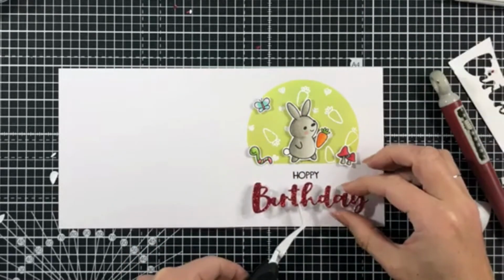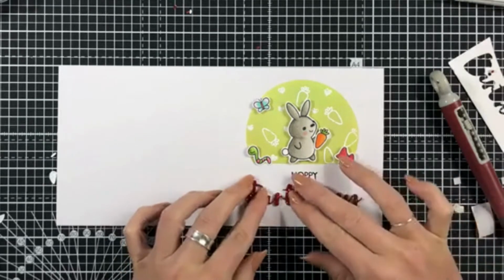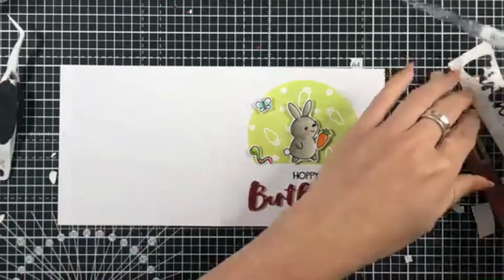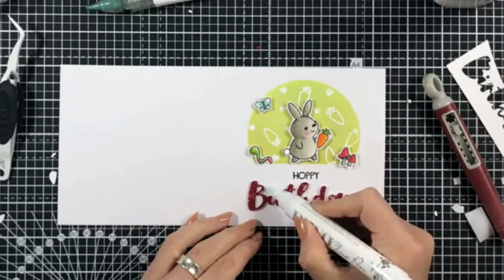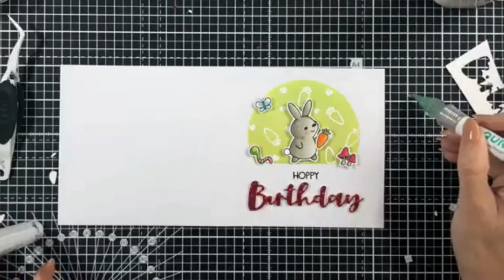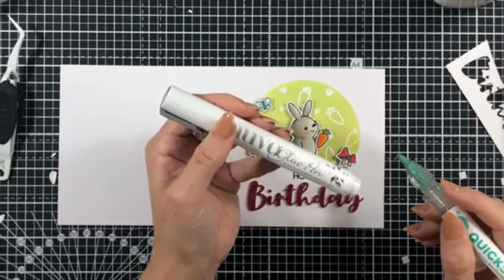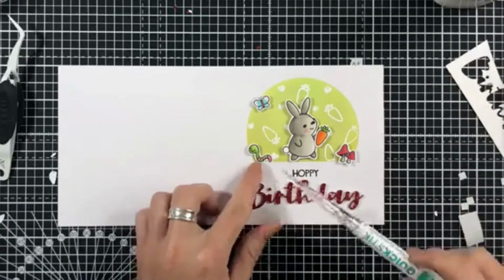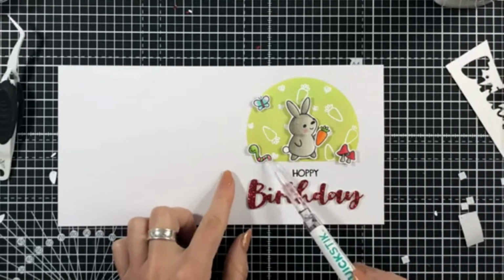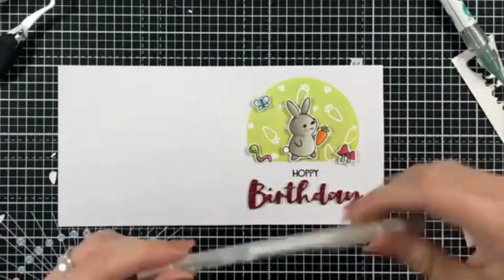And then using some liquid glue to pop my die cut sentiment underneath. And I've just used my tweezers there to help me position that so that I don't misplace it and get any of my glue anywhere else. And then finally, I'm using a glue pen, which I've not used before, just to add my little dot in place. So that's a Nouveau glue pen, and that did seem to work really, really well. Because it's such a small piece, I didn't want a big splodge of glue getting all over my project, so that seemed to work much better.